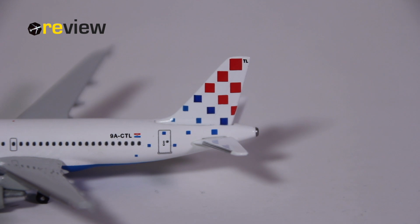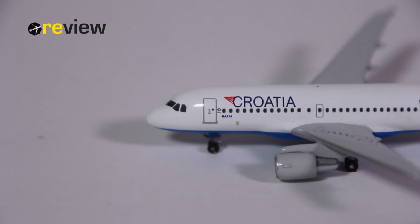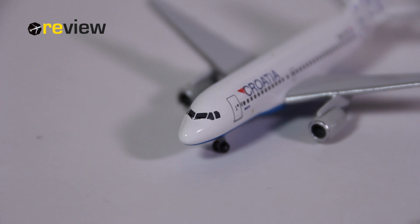Here we can see on the vertical stabilizer we have the iconic Croatia Airlines branding, of course, leaning onto the Croatian flag. Also, at the very top of the stabilizer we find the last two letters of the registration code. The Croatian flag we then find on the fuselage, where we also have the full registration code of the aircraft. Then at the front of the aircraft we find the Croatia Airlines branding. Underneath that we have the aircraft type specification and the Star Alliance logo, as Croatia Airlines is a member of the Star Alliance. At the very front, where we have the cockpit windows, and that's pretty much it.